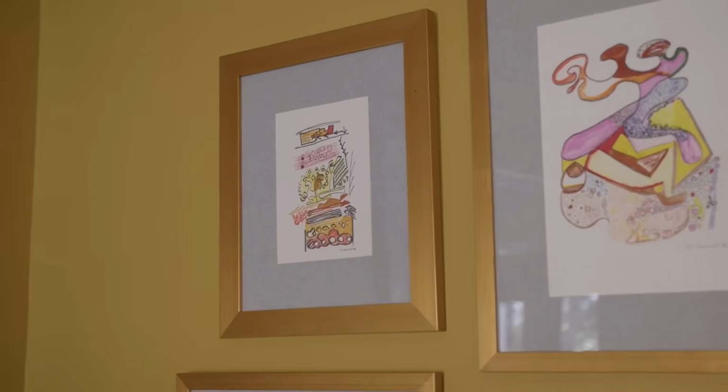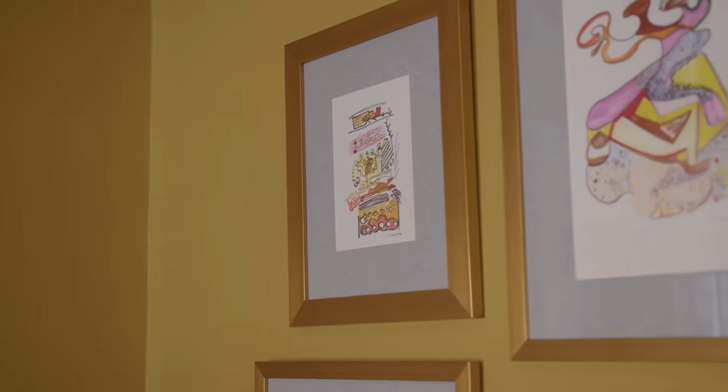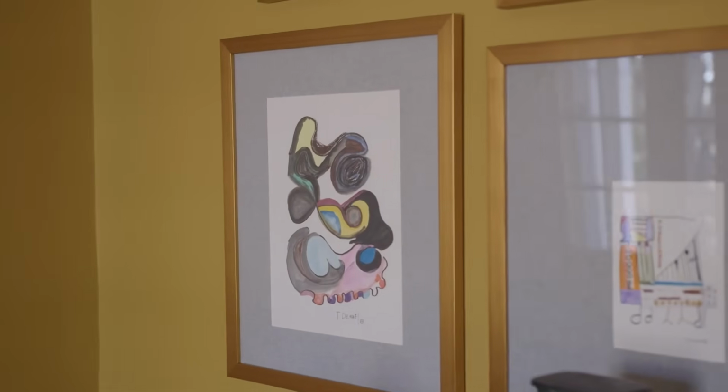But the room began around those pieces of art, as well as a piece of art that Brendan is in love with. It's a Jacques Nestle. It was painted in Paris.